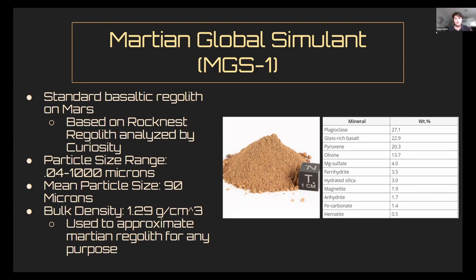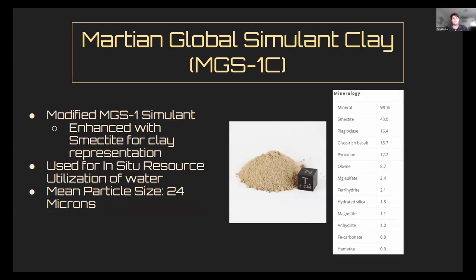All right, so getting to some of our more specialized simulants. We also have our MGS-1C, which is our Martian Global Simulant Clay. What that is, is a modified MGS-1 simulant that is enhanced with smectite for extra clay. So you can see here that it has 40% smectite by weight, which is a lot of clay. And that's really important for any sort of in situ resource utilization of water. Clays are really good at holding in water, as well as anything that it interacts with.